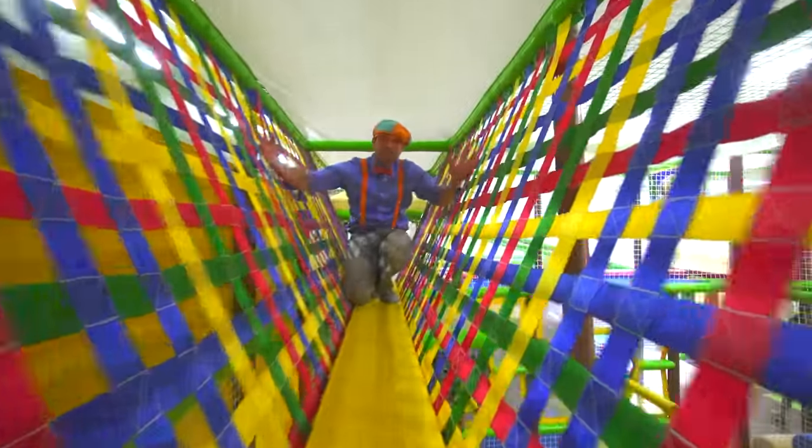Whoa! Look at where I'm at! I'm at Boom Shaka in Olympia, Washington! Come on! These are the color gray, yellow, purple, and red. Whoa!